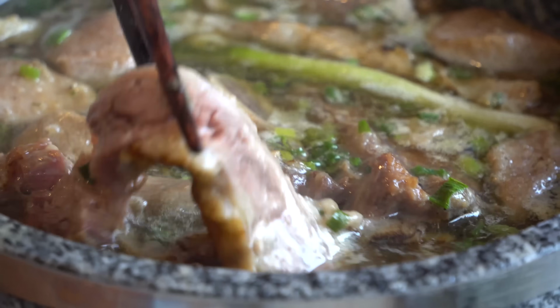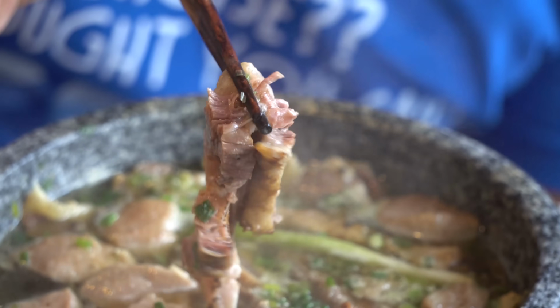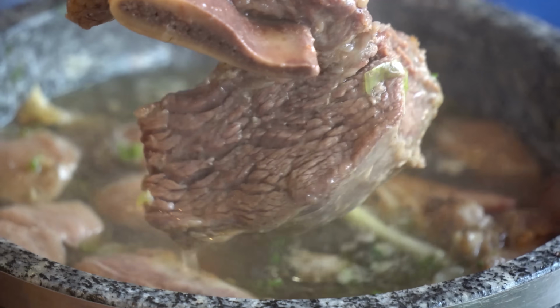Oh, yeah, this is, oh my God. I'm barely able to lift this out. This is beef belly. Look at that. If I put a little more pressure on it, you see this? It's just so ridiculously tender. There's beef balls. Here's the piece of the tongue. And this, look at this. This is a massive piece of beef ribs.